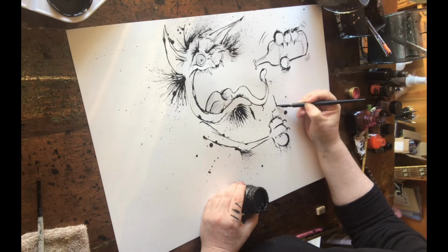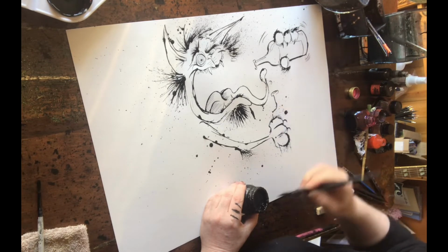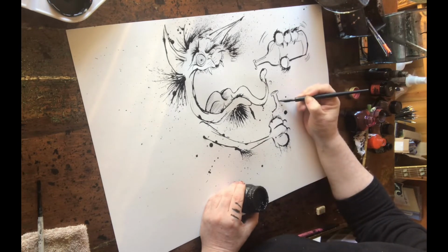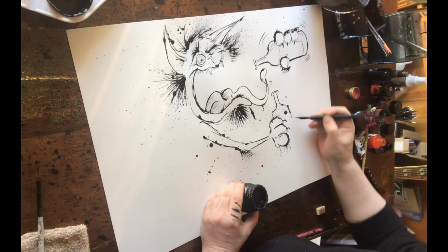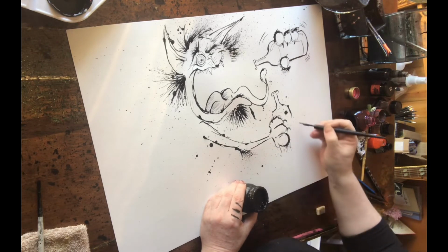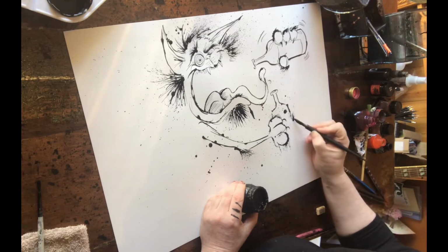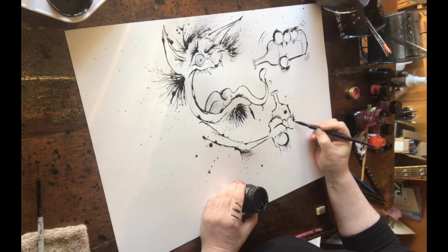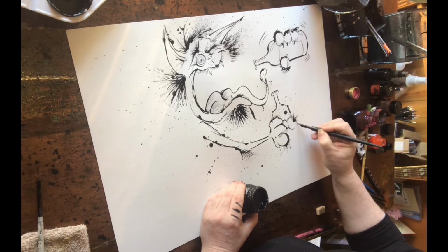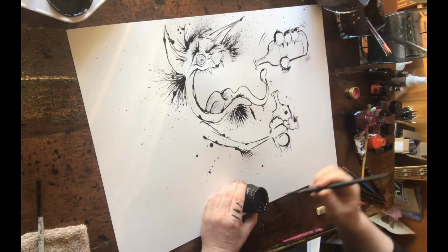Another bottle there. One bottle's not enough. We all know that. This is claw.